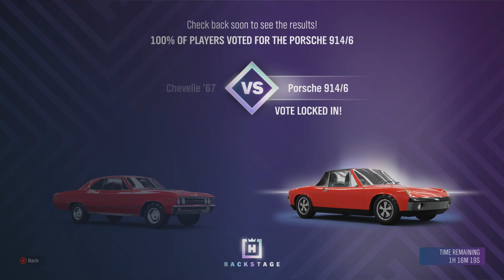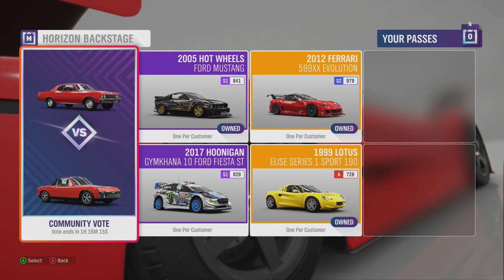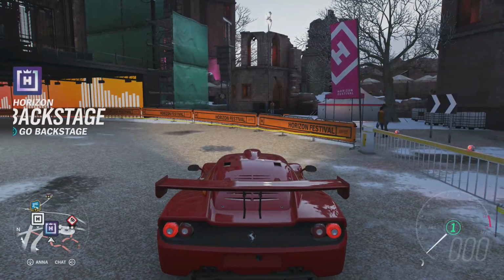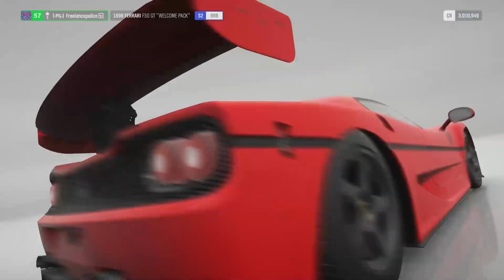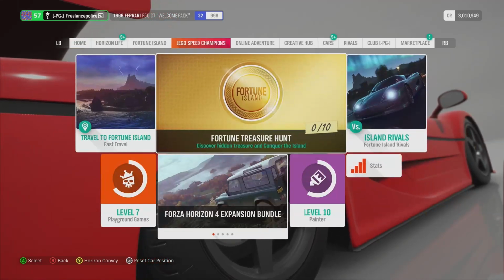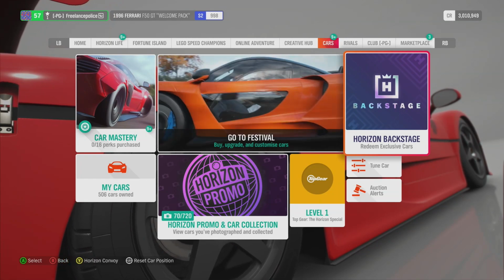So in this instance, I've locked my vote in, and you'll get a little message saying how many other people have voted. So if you want to go on Reddit or Discord and get your friends to vote for a car, try and sway the vote a bit, voter manipulation. I think that's okay in this instance. That will allow you to get to see that car get added to the Horizon Backstage.